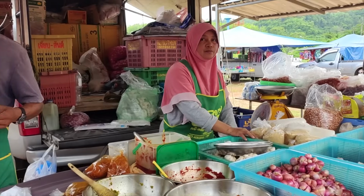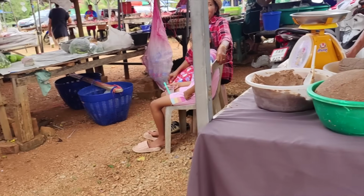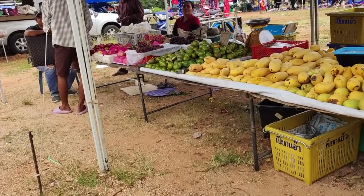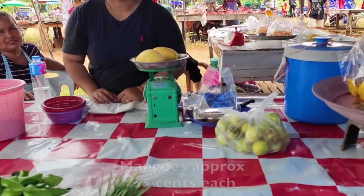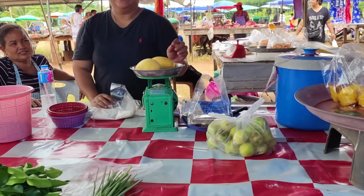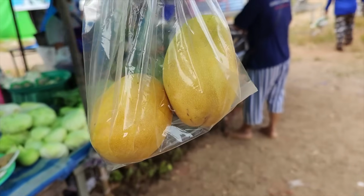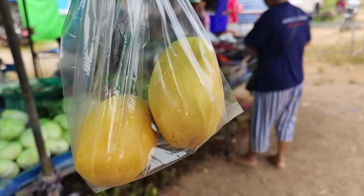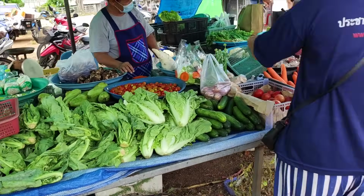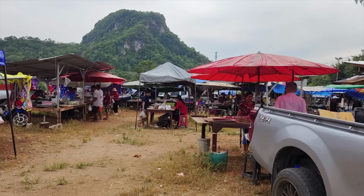Pet, pet. Spicy but delicious. The old country market. Nice looking mangoes there. 75 by half kilo. Half kilo? Yeah. Your English is very good. 25 baht. What's that, like 70 cents or something? Yeah, I think I'm good. There you go, village roadside market.